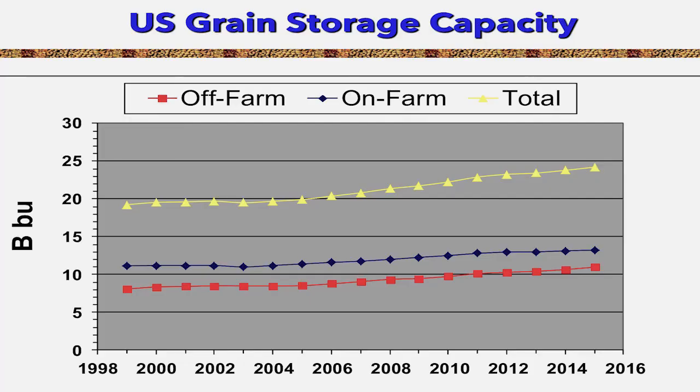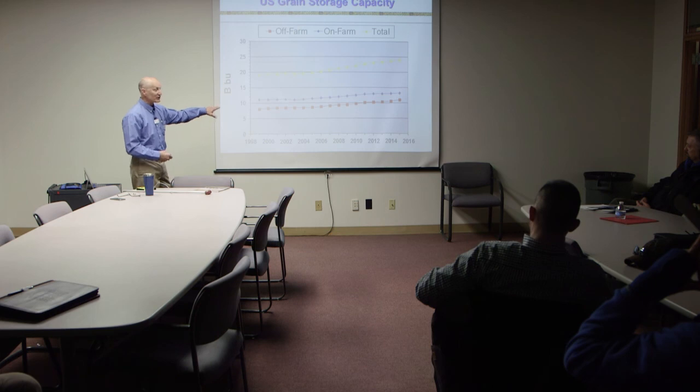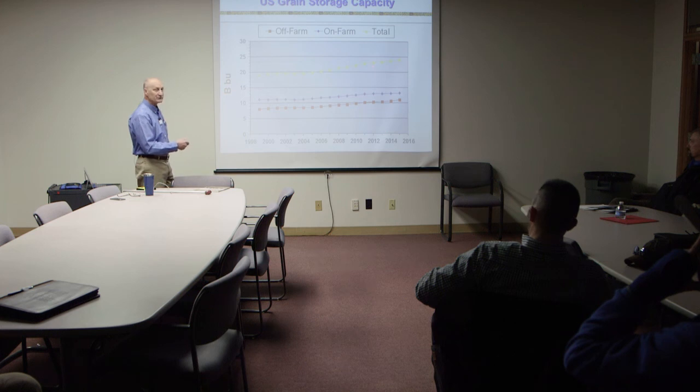If we look at a national picture here again, I know when we were adding about 5 million bushels on the farm per year, Iowa was adding about 12. So that just speaks to their level of capacity in Iowa versus Kentucky. And if you remember, we were down here under 1 billion, right? Well under 1 billion bushels.